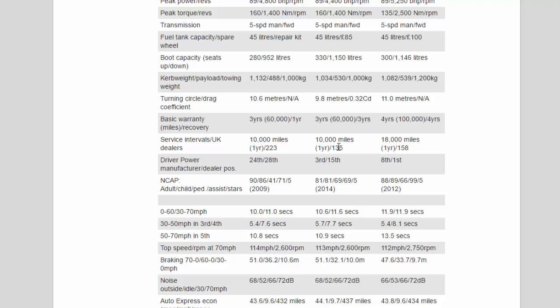Service interval / UK dealers. 10,000 miles, 1 year / 223. 10,000 miles, 1 year / 135. 18,000 miles, 1 year / 158. Driver Power manufacturer / dealer position. 24th / 28th. 3rd / 15th. 8th / 1st. NCAP, adult / child / pedestrian / assist / stars. 90 / 86 / 41 / 71 / 5, 2009. 81 / 81 / 69 / 69 / 5, 2014. 88 / 89 / 66 / 99 / 5, 2012.